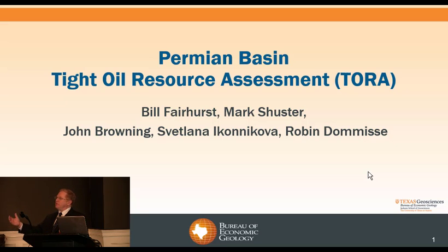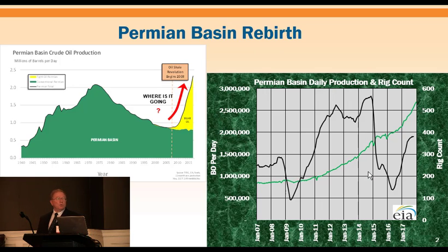And we actually now have just added in 6 other basins: the Bakken, the Marcellus, the Fayetteville, the Barnett, the Haynesville, Bossier, and the Eagle Ford, which had been done under Sloan study funds before, which have just been brought into the TORA group. So they're part of TORA also. But today we're just going to focus on the Permian Basin and take a look at what we're doing.